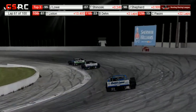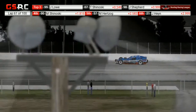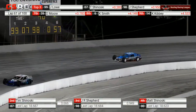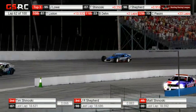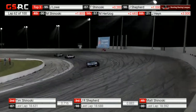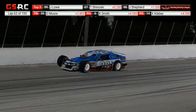All right, well, 40 to go. Obviously, Tim's got plenty of time to figure this out. J.R. Shepherd, that's what they both have to figure out. How do they prevent him from getting around? Do they run the old roadblock and both take a lane, or do they try and do it on pace? Going to be a tough ask if they fight too much.